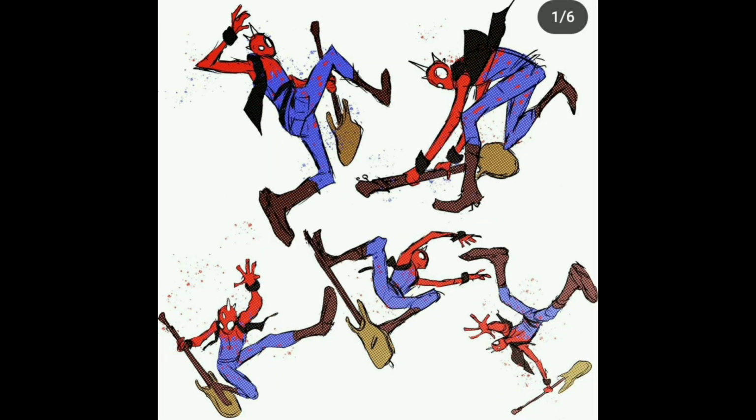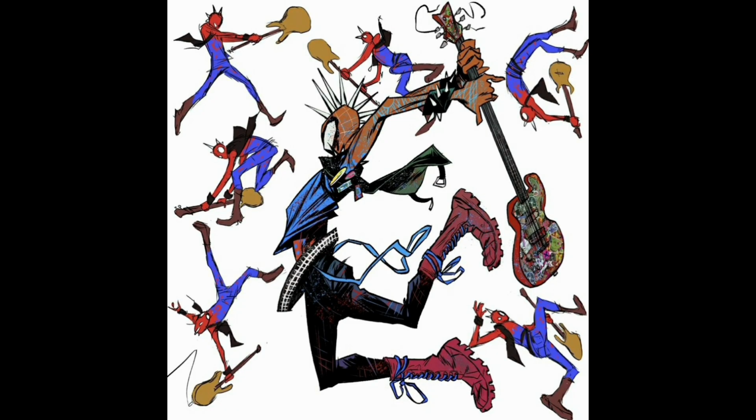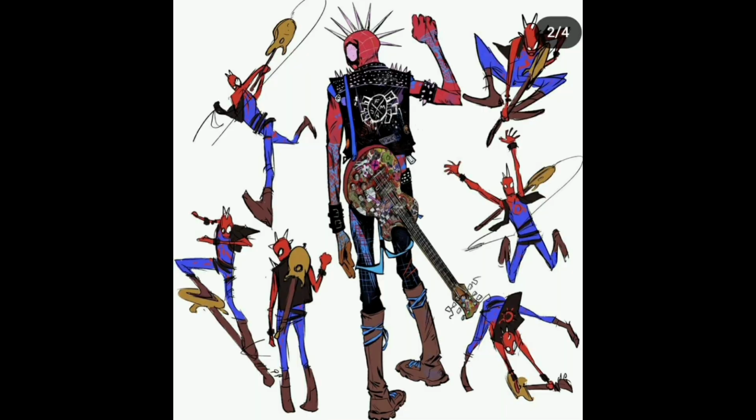I like a lot of these images of him riding on the guitar, but we never actually saw that in the film. It would have been nice to see him just swinging around, riding on his guitar. It would have been cool. Here we have him slamming through. This is him breaking stuff, swinging his guitar like an axe or a melee weapon.